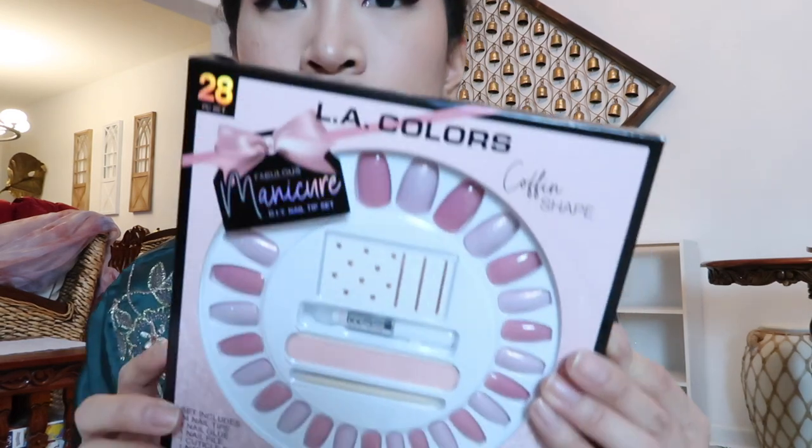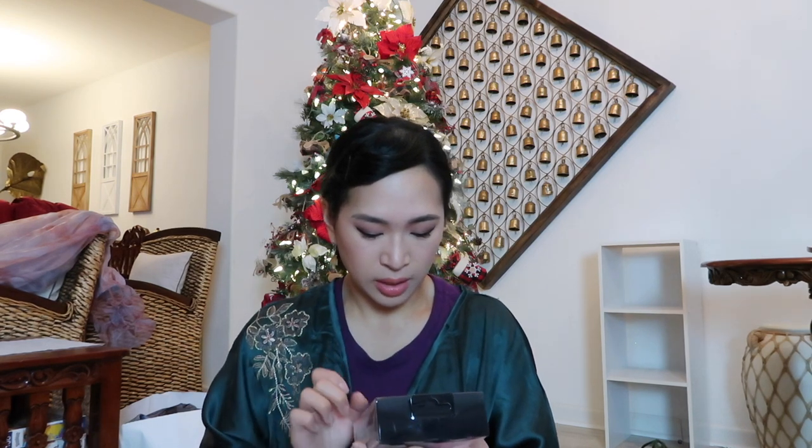Got myself a manicure nail set. These are coffin shaped nails. I bought a face eraser a few months back and it was really good, but I lost it. And I saw this one at Five Below. It comes in two. One is pink and one is black. And these are reusable makeup removing cloths for sensitive skin.